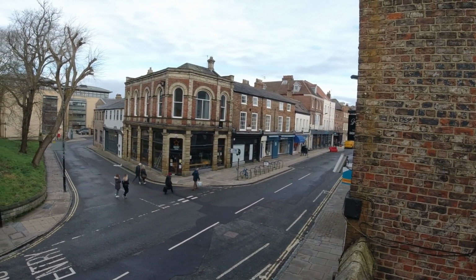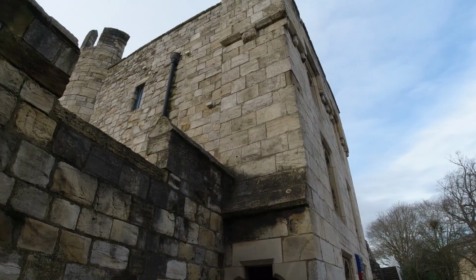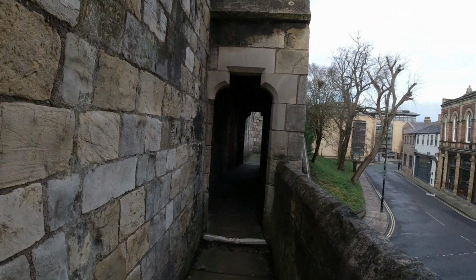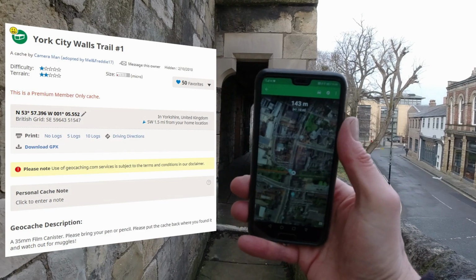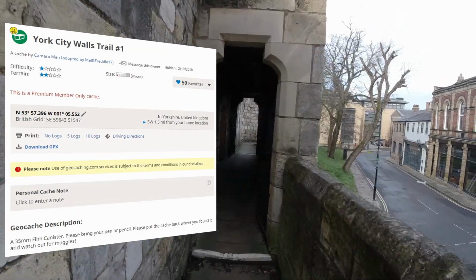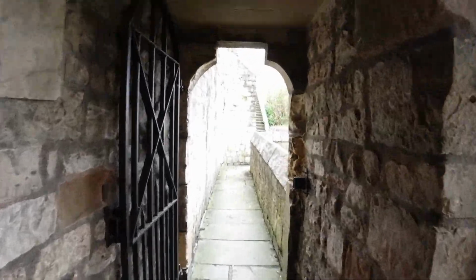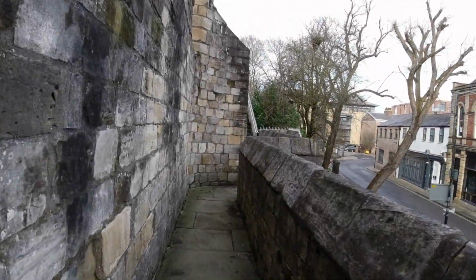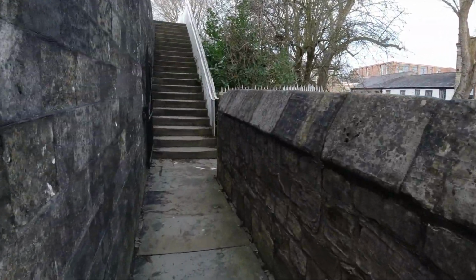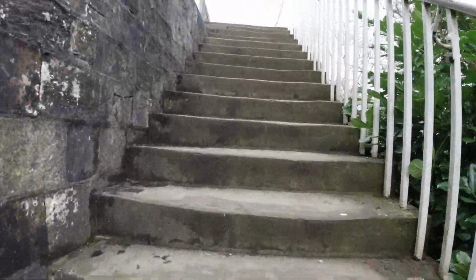So this is Micklegate, and this is Micklegate Bar. And we're going through there. And I'll just show you on the app roughly where we're going. It's about 143 meters away, 135, so not too far to go. Plenty of steps to give me some exercise today.